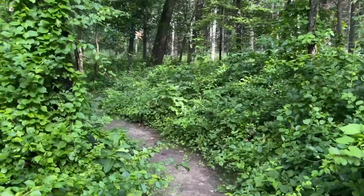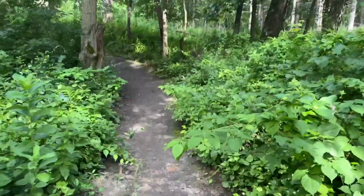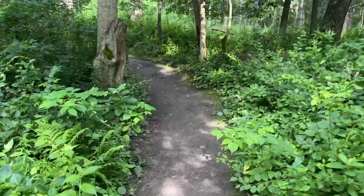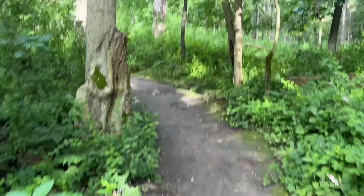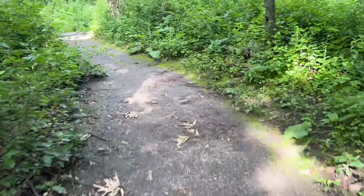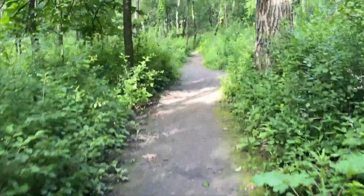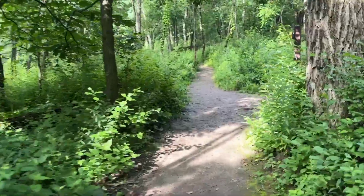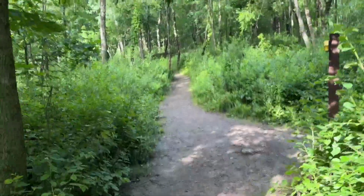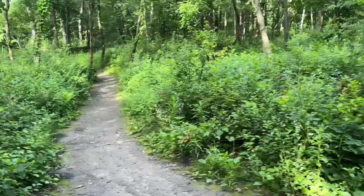Trails are pretty clear out here. You got a lot of roots and rocks, but there's nothing across the trail. If something does fall across, it seems like they clean it up real quick. There's so many people that come out here. And I forgot to say before, this does require a state park sticker to come in to this park. Or is it daily usage you can pay too.